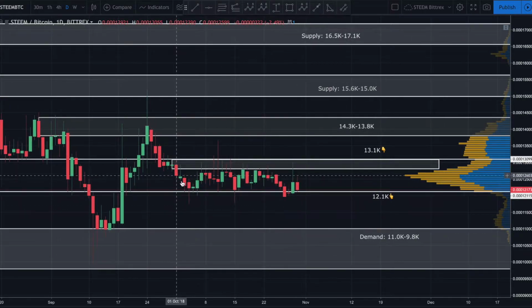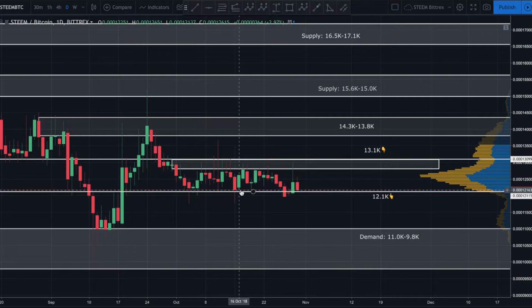Now, one thing that's interesting, as we've been consolidating here, price had been unable to break through with a body on the daily chart until October the 27th, where price did come back down, and we actually had a daily candle that closed below this support. Price was able to get pushed right back up, but this did soften this support up. So why that's relevant is if we do get a decisive break again, where we have a daily candle that's closing, especially a daily candle that both opens and closes below this 12.1 thousand Satoshi, as we saw right there.